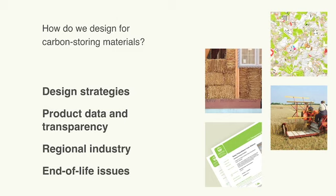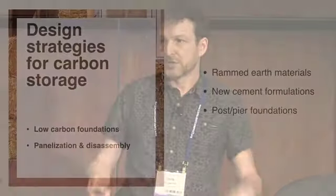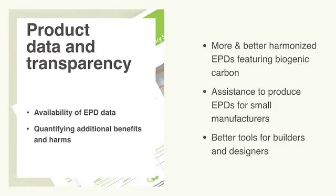One of the things that wasn't really switched up very much in those models was the foundation. They were all, I think, concrete foundations. One had a rammed earth block foundation. So I was not looking at whether you can change the whole design of the building to use less carbon. One way of doing that would be to move to post foundations or pier foundations and basically get rid of all that concrete in the ground. There are also all kinds of interesting rammed earth materials and new cement formulations coming on, but you could definitely change the profile of those sample buildings by changing the design of the building as well, and that wasn't really explored.